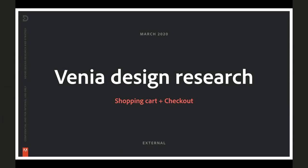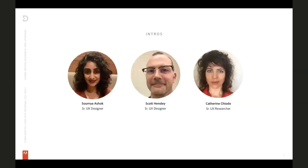Yes. Yeah. So as Andrew said, we're here to just kind of quickly share some of the latest design research we've done for PWA Studio. And today we're going to talk about shopping cart and checkout.